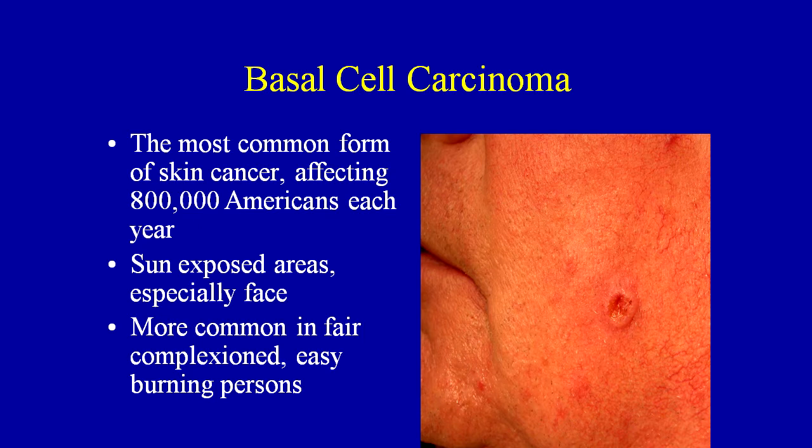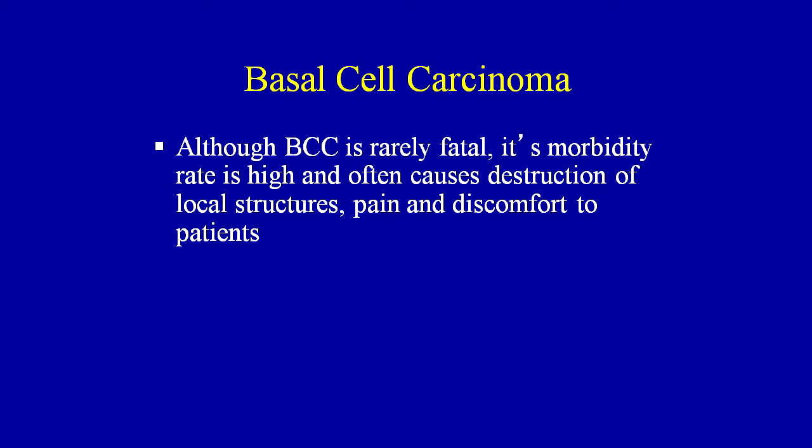So let me just go through basal cell and then I'll pause for questions. Basal's the most common skin cancer. Doesn't hardly ever metastasize. I think the number in the literature is 0.04%. I bet it's actually less than that even. It can cause a lot of local damage, though, and if you neglect it, it can invade into the skin, cause a lot of local morbidity.